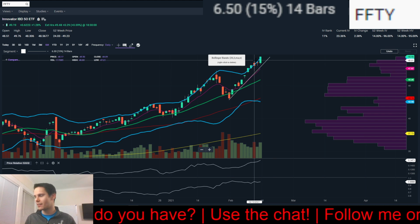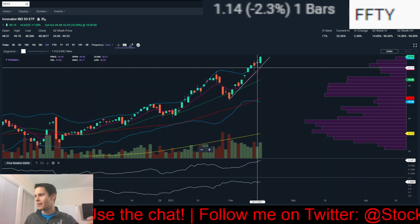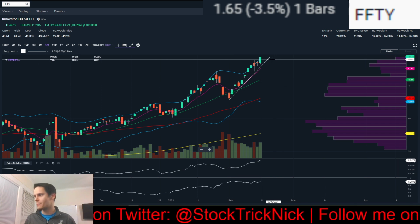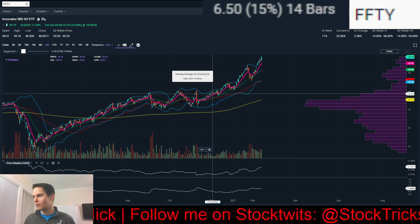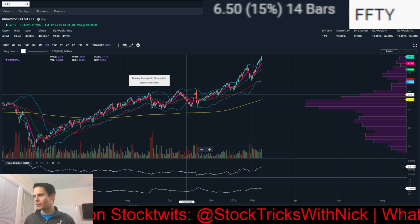Here's Wednesday's candle where we got out early, really quickly, and pulled back 3.4% just on Wednesday from high to low, and then rallied back into the close there. So you can see if we zoom out, from September to kind of mid-December, we were in that chop box, very tough trading for growth traders, lots of flushes there.